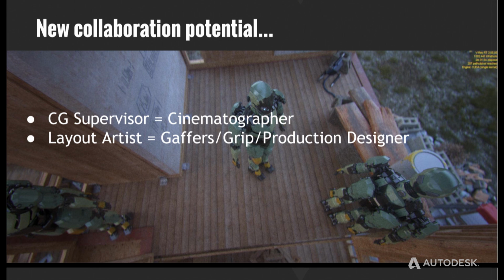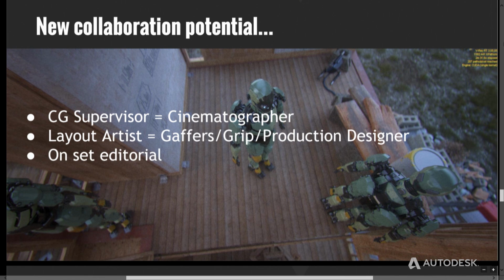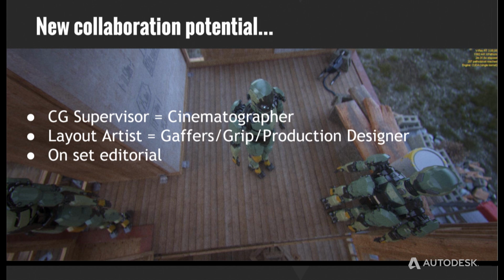And then on-set editorial, that live action fight sequence that I showed you, that was an edit that was cut together that night or the day after. Well, if you can be capturing this kind of path traced imagery with your virtual characters, why can't you have an edit that looks like that cut together that night? Right. And it's that much closer to a final product.